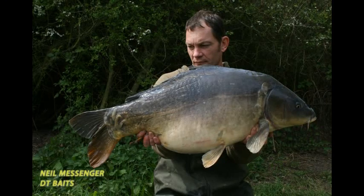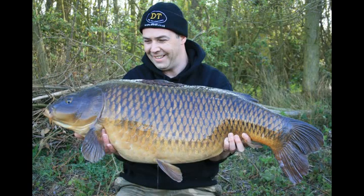We still have very good results fishing it on its own, but if you're fishing those waters, perhaps even day ticket waters like where we are here today, and you want just a small little bit of particle out there to get some extra attraction going on, this boilie worked fantastic with it.